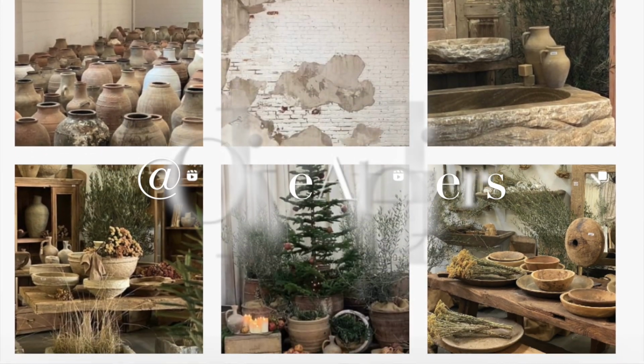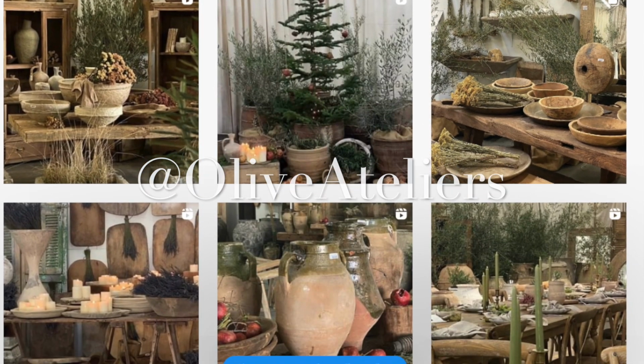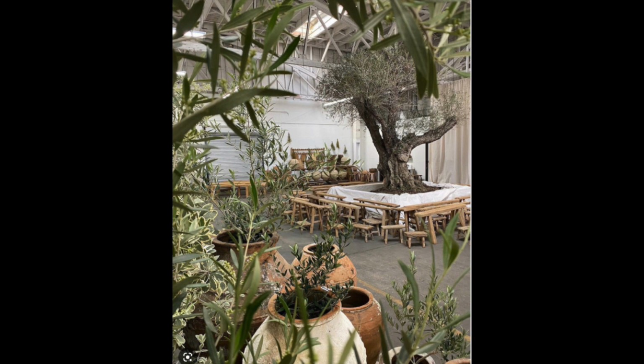But if you go on their Instagram account, you can just go through. To me, this is swoon worthy. I absolutely love this kind of stuff. They have all these different sculptures and concrete vases, and it's all, I don't want to say natural, because it's obviously not natural for the concrete stuff, but it's absolutely big and neutral, and it just feels like you are in a garden.